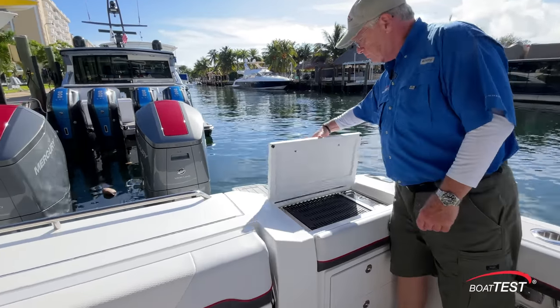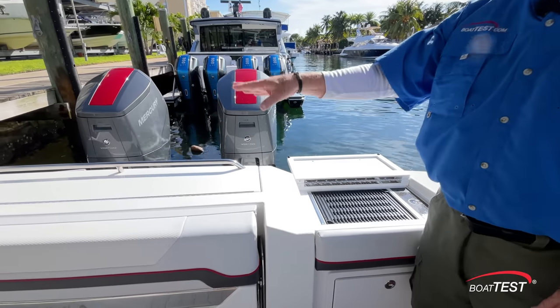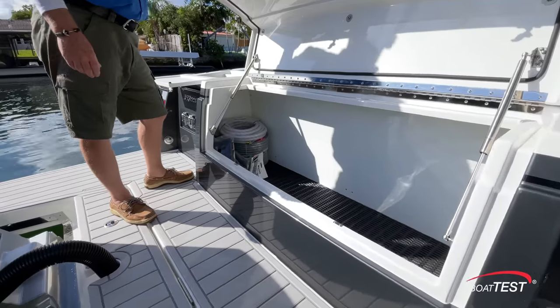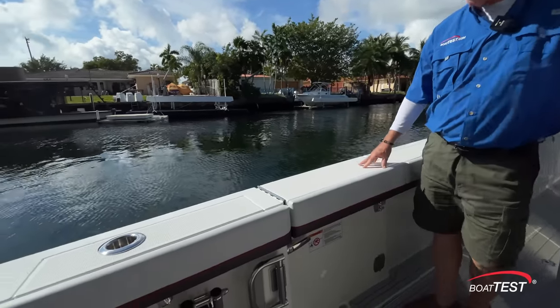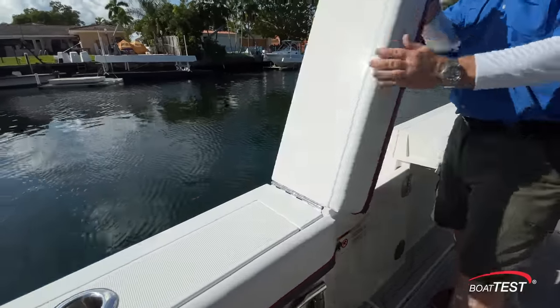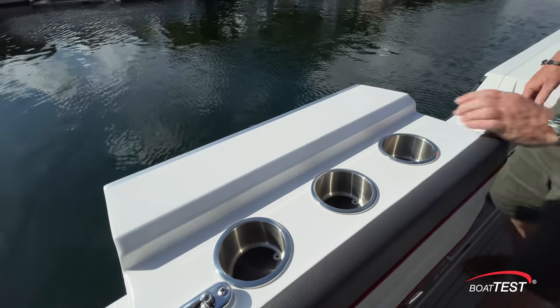In the port quarter, there's an electric grill. We have an option for putting 2 live wells at the transom, but instead we have the standard trunk storage on this boat. To port, there's a standard boarding door slash dive door, and notice that when I bring the cap rail up, there are hidden beverage holders underneath.